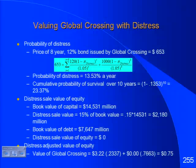13.5% a year. That doesn't sound too bad until you remember you've got to survive 10 years to get to the terminal value, right? If there's a 13.5% chance of failing each year, the chance of you making it through 10 years is about 23%. Remember the $3.22 I estimated on the previous page? That's the value for Global Crossing, assuming it makes it. But the bond market is telling me there's only a 23% chance it will make it.